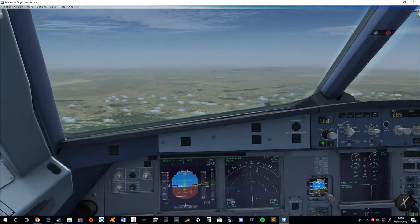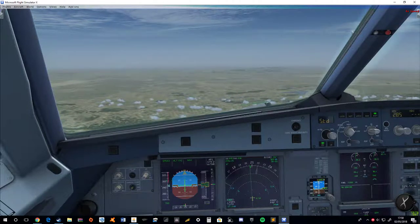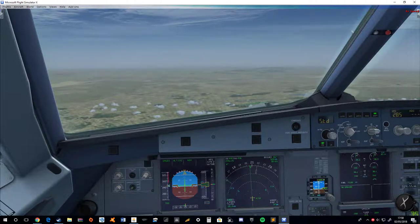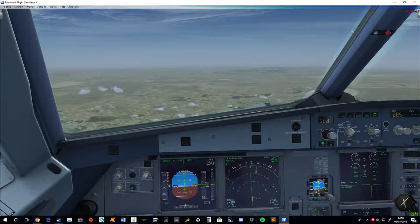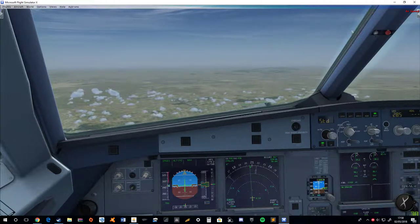Roger, climbing 350, cross B naught latest at level 350. Roger, cross B naught at 350, coming to 2 minutes. Climb flight level 320, 3 minutes.